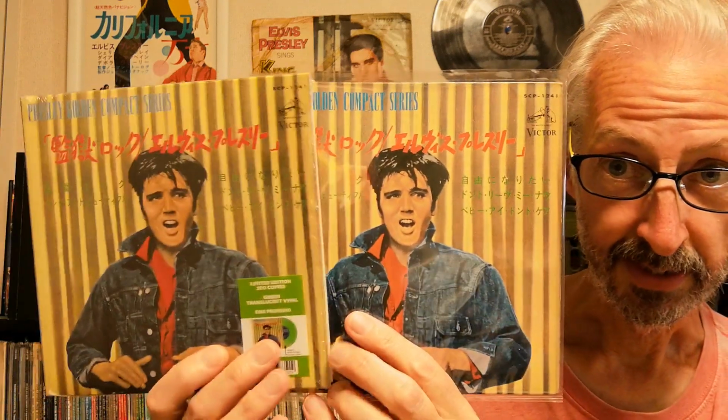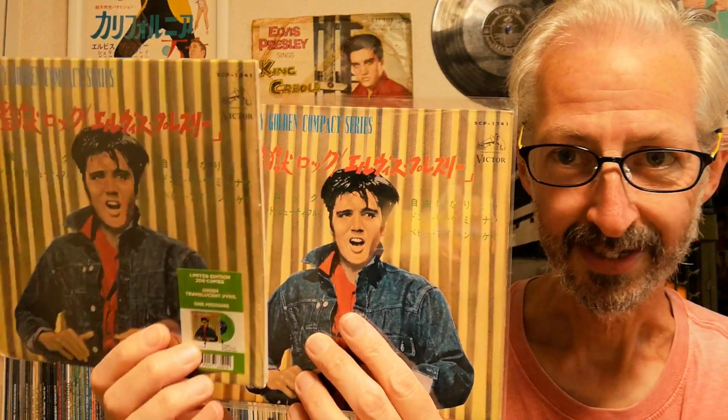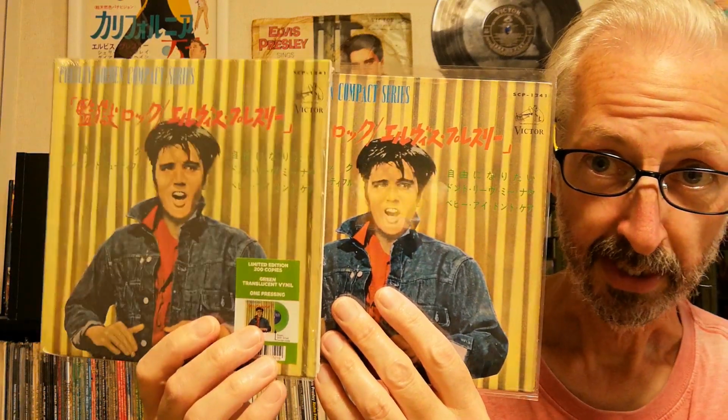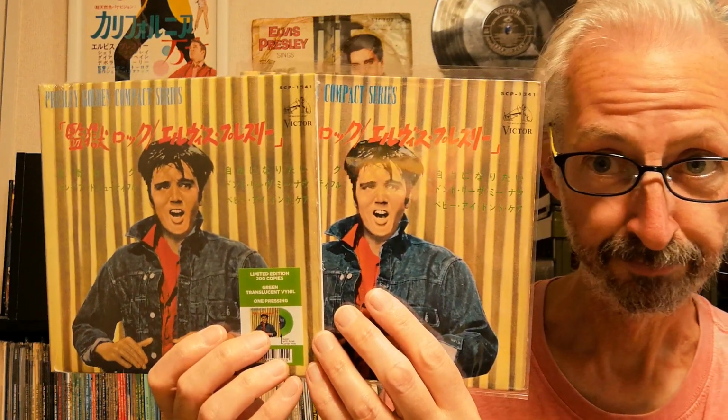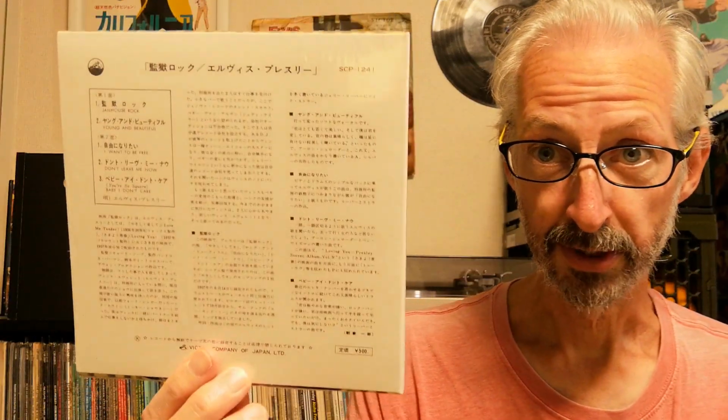And I'm starting with this one because I can actually show you the original to compare it to. So that's the original from '66. And there is the repro. I don't mind repros as opposed to counterfeits because this is clearly not trying to pass itself off as this. So the covers are very similar. The colors are slightly more vibrant, I suppose you'd say, on the new version. The image is just as sharp as on the Japanese original. And on the back there, it's an exact copy of the original as well.